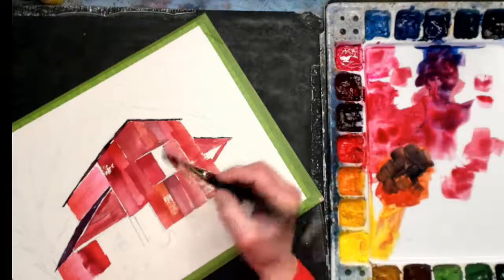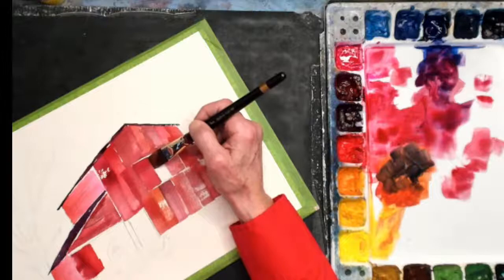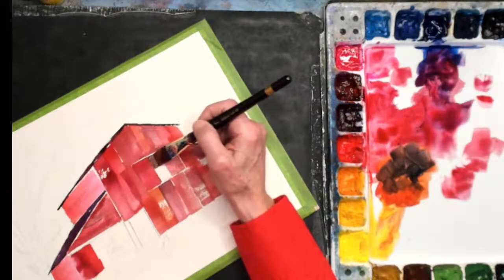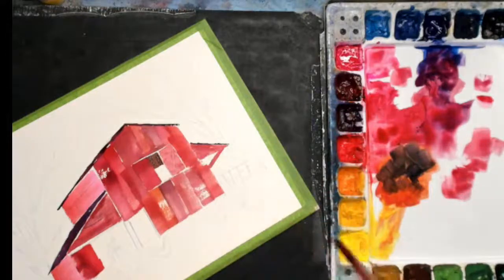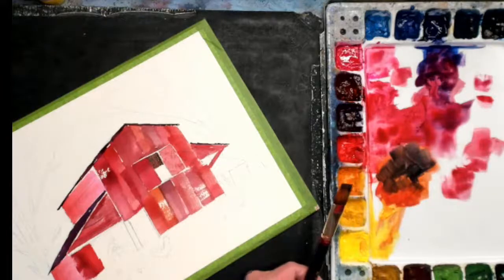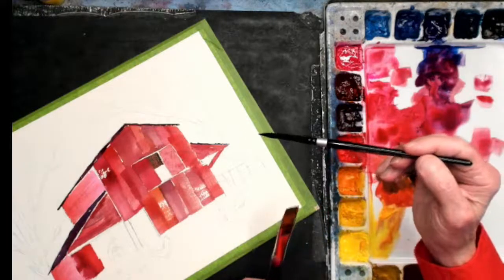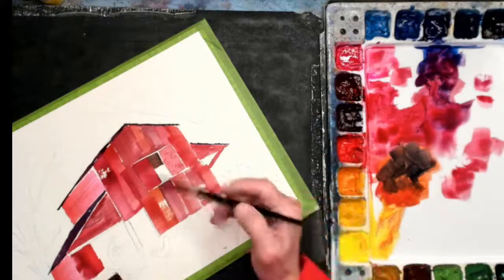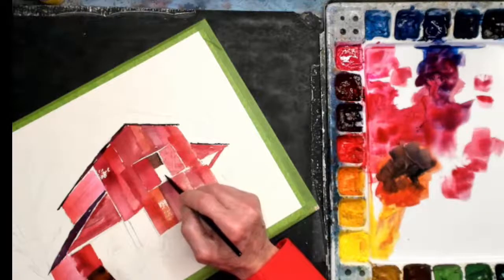Now I'm going to go in. This door is open, so this is going to be the shadow side of the inside of the barn. I'm going to pick up another brush. I'm going to use the silver brush, black velvet, and I'm going to put just a little bit of water here in this corner. Just adding water.